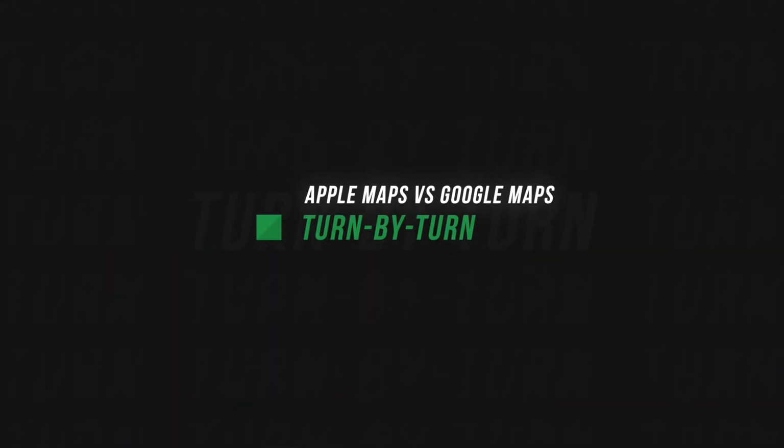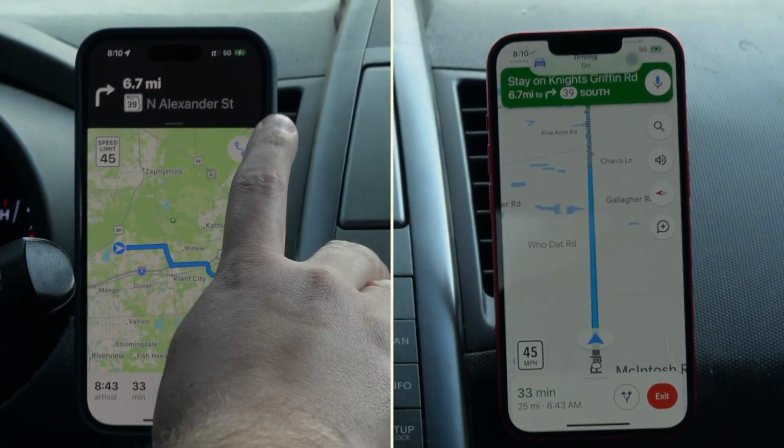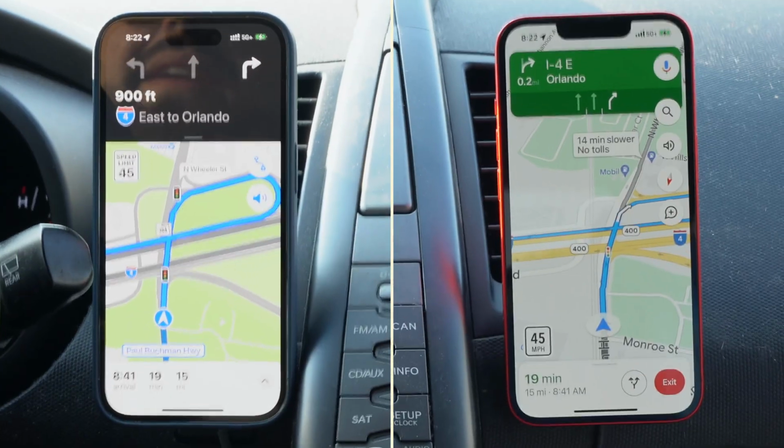But let's get to turn-by-turn directions, and for that, we're going to head in the car. This is my son, Jordan. Hello. So let's get started. We tested turn-by-turn directions all day, heading to several different locations. Both apps got us where we needed to go and didn't get us lost. Now, your results might vary based on your region here in the US or by country, but I found them both pretty consistent.